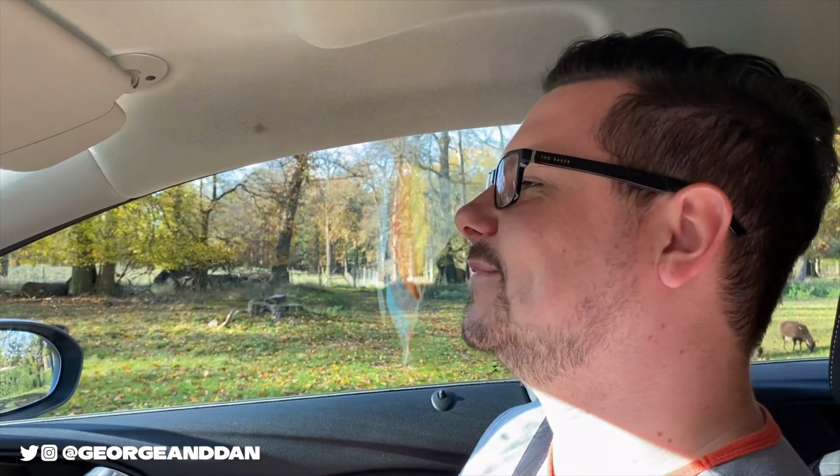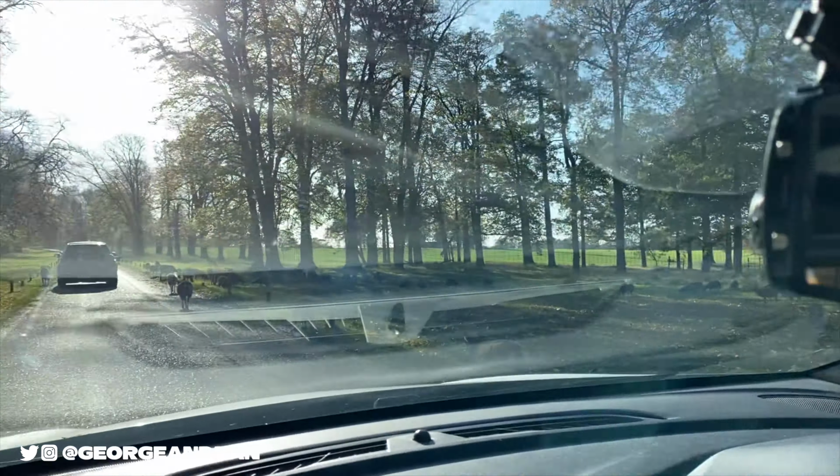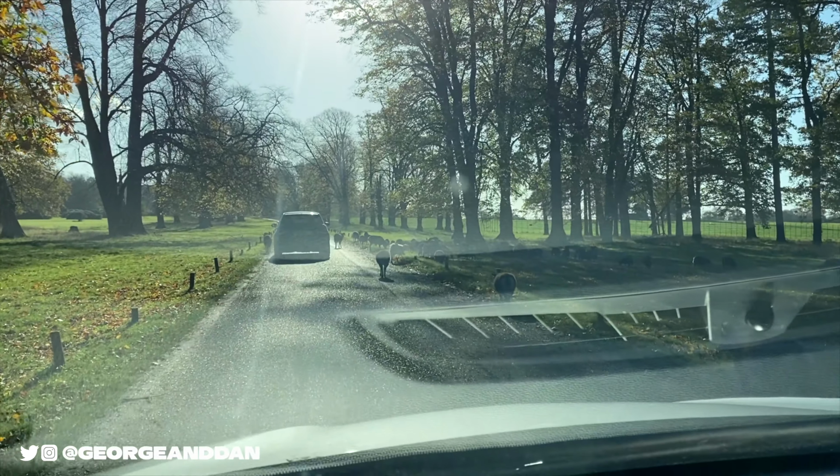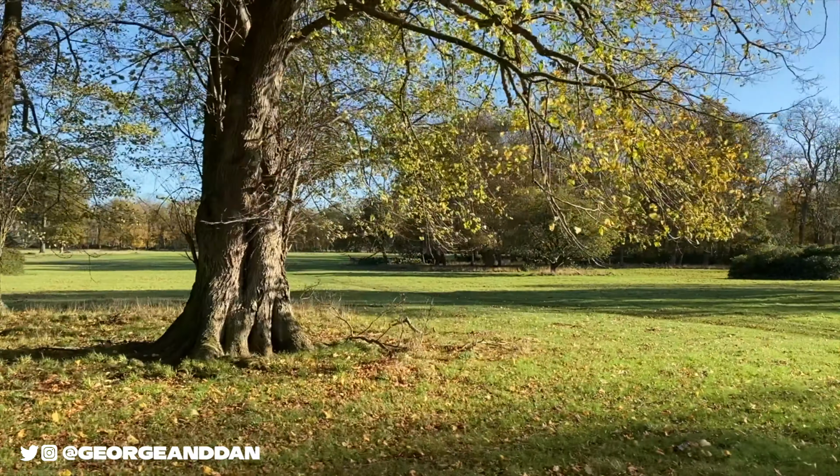We're not even in yet and we've got free wildlife. I know, and I'm surrounded by these little, are they goats? I feel like they're goats, but I'm so worried I'm going to hit one. And we're moving again. We are. We didn't hit any, thankfully. They all kind of moved out of the way, just a little rev of the engine.